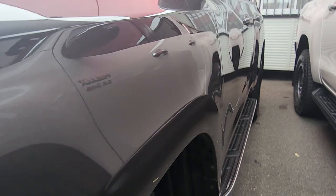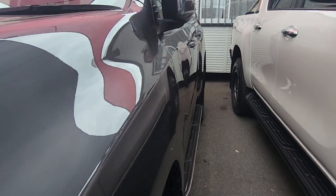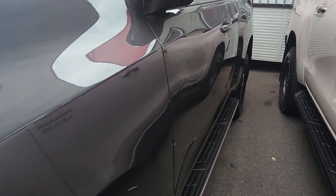Absolutely stacks of tread. Again, very, very clean through there too. Just down the actual body of the car there as well for you. So you can see for yourself, no dints or anything like that.